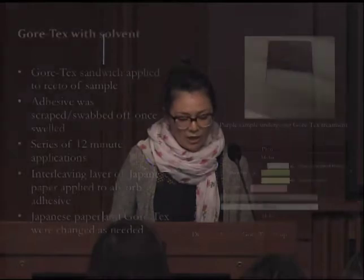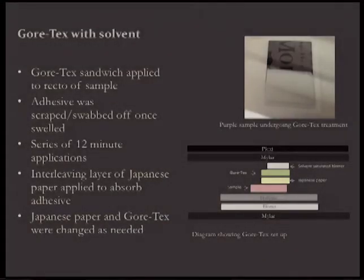The Gore-Tex membrane has a pore size of 0.2 microns, allowing ultrafine particles to permeate through the membrane, thereby allowing the controlled release of solvent. Initial testing confirmed that the tested solvents will not affect the Gore-Tex or the polyester felt it is bonded to.